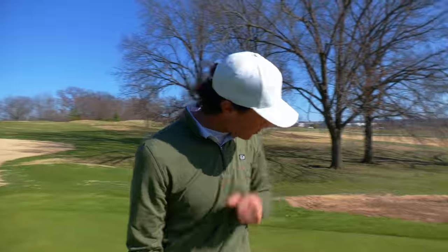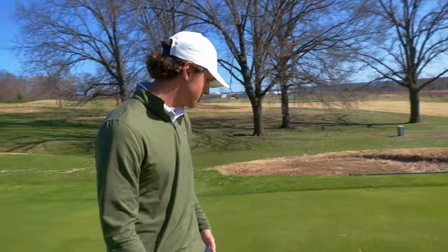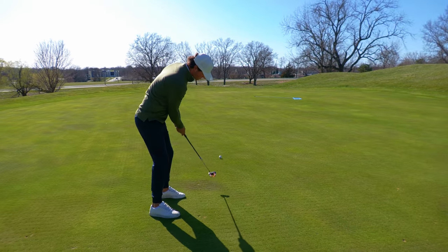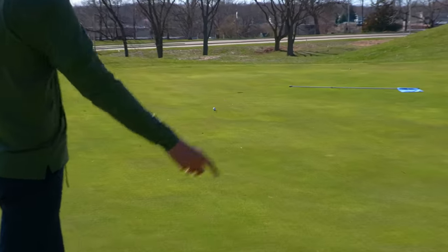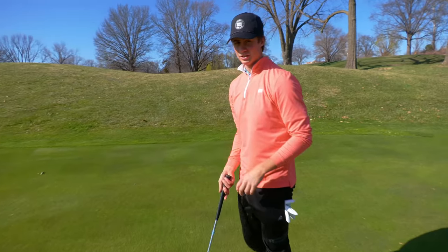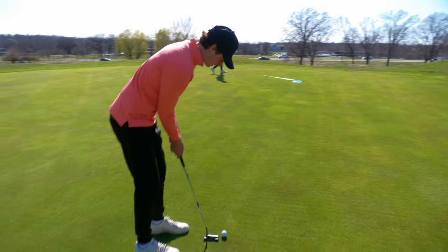All right, guys. That was a bug. Don't fly in my mouth again. Bull left to right here. It's gonna be slow. I gotta hit this one hard. Oh! What? All right, for the birdie. So you get to 4 under. Come on. I have a little long one today.